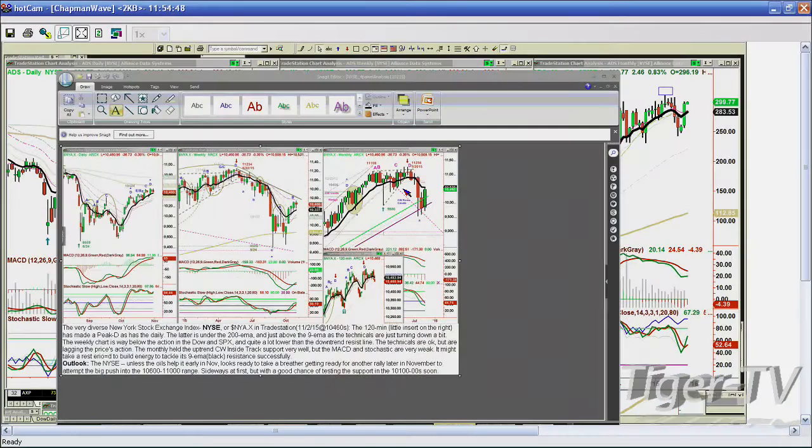The New York Stock Exchange held that monthly chart, beautiful inside track support level. It's bumping up against the 9-period exponential moving average. New York Stock Exchange, this is 2,000 stocks. This is a very broad index, so this is a good one to look at. It hasn't recovered anywhere close to the Dow and the S&P or the QQQ, which was within pennies of its all-time high. I'll have to check that out in a moment.